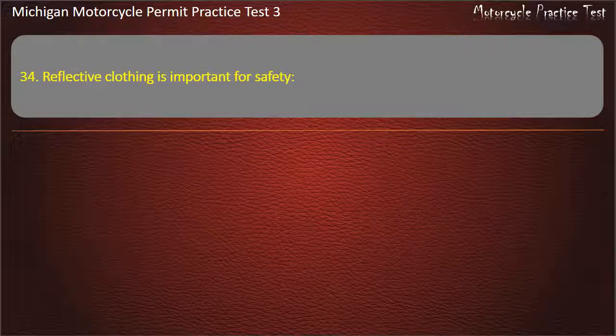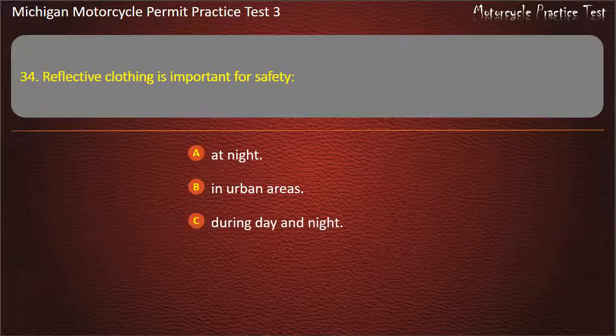Question 34. Reflective clothing is important for safety at night, in urban areas, during day and night, in rural areas only. Answer. During day and night.